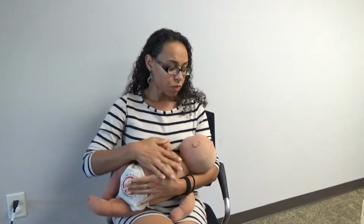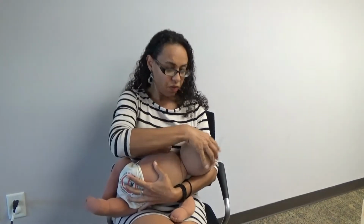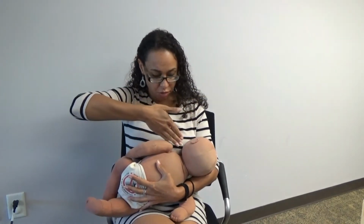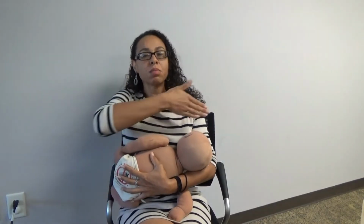So when you're looking down, you want to see a straight line. You want baby's face aimed at your body, and then you want to see that straight line, shoulders nicely lined up. Maybe it gets a little squishy in there with the legs, but it should realistically be a pretty straight line.